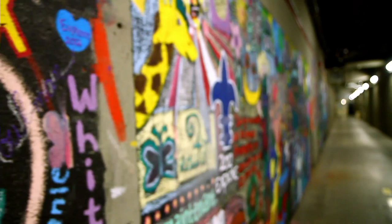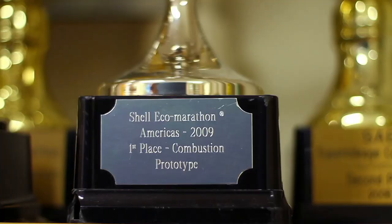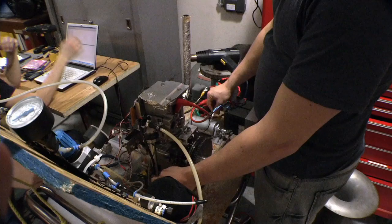My name is Philippe Bouchard. I'm the general manager of Allerion Super Mileage Team from Laval University, Quebec, Canada. We won Shell Eco Marathon 3 years in a row, but last year we had a disaster when our car wouldn't start. So this year, we changed things a little bit. We made smaller teams that work on specific areas of the car.